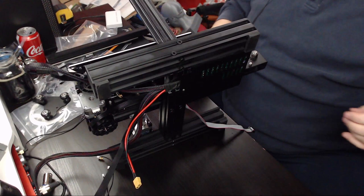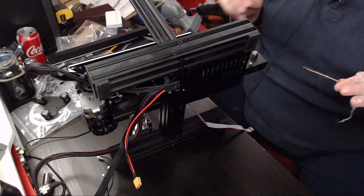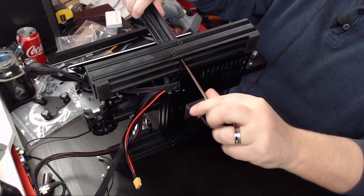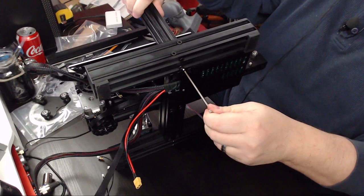Okay. I got it. And some other stuff. Christopher Travis checked my XT60 plugs with a temp gun during an 8-hour print, and the temp was 21 to 22. That is awesome, man. That's perfect.